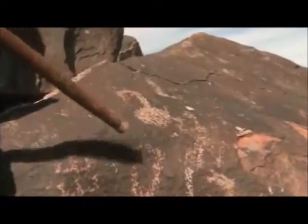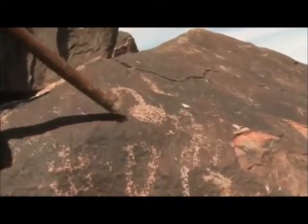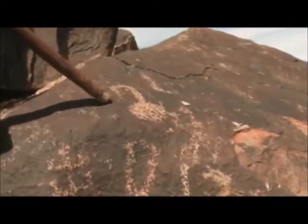This is one of these serpent creatures that I filmed many times here in Phoenix, Arizona, and it's up high, as to say that it's been seen in the sky here. He's a very powerful entity. This is one of my favorite panels here.